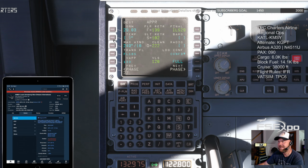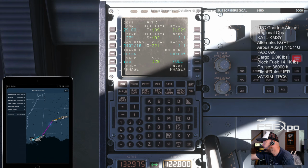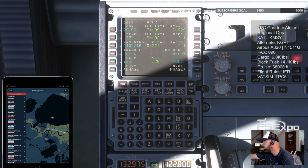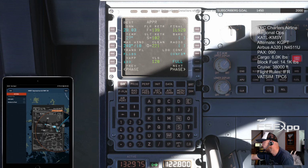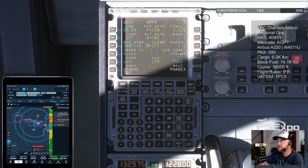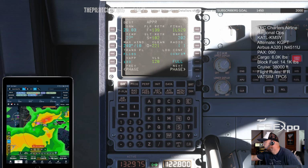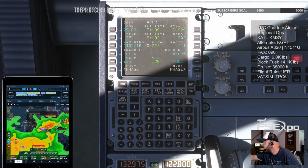Southwest 3418, Atlanta Center, welcome. All right, we're going to be on ILS 26R. Delta 456, Atlanta Center, welcome. Descend and maintain 5000, Atlanta altimeter 2981. 202 is our minimums. Delta 456, cleared direct Hines. At Hines, cleared ILS runway 26 right approach.